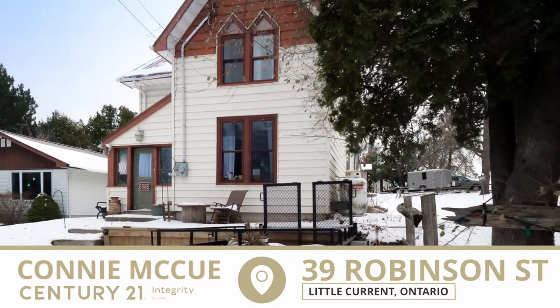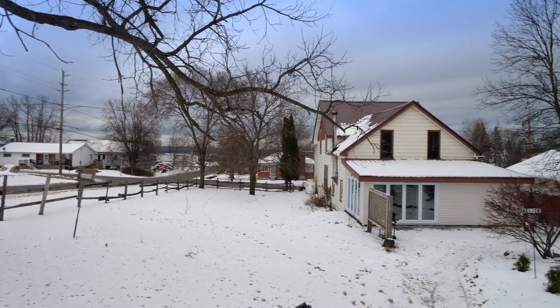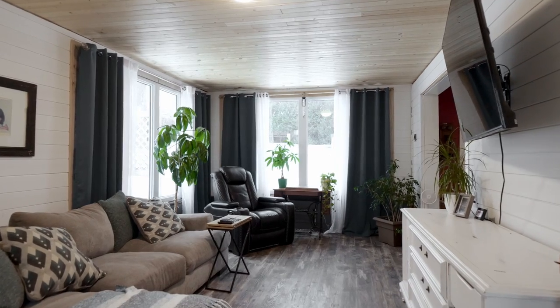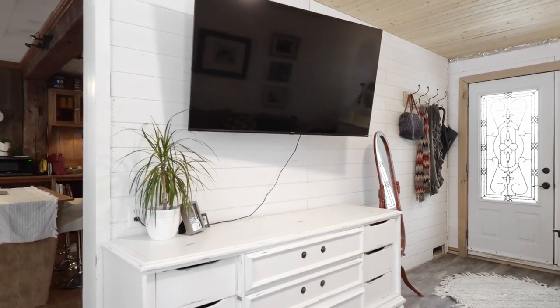This three-bedroom, one-bathroom home is perfect for island life on a corner lot close to the marina, Low Island Beach and Park, and all the amenities in Little Current. Enjoy the views of nature in the updated four-season sunroom off the back of the home.